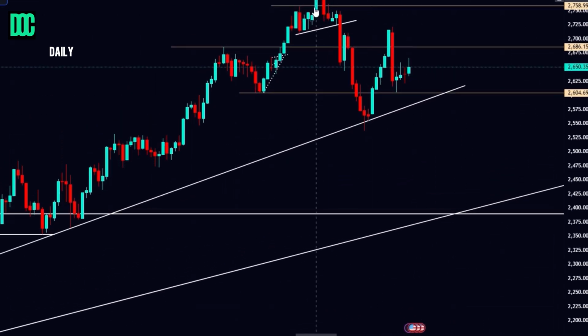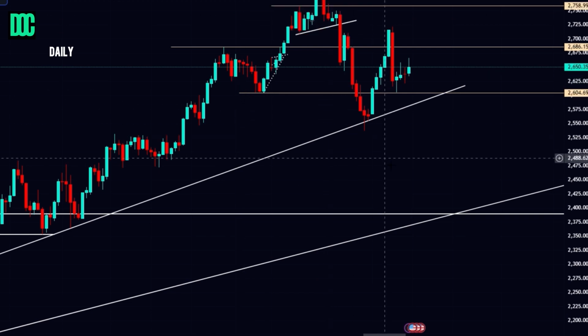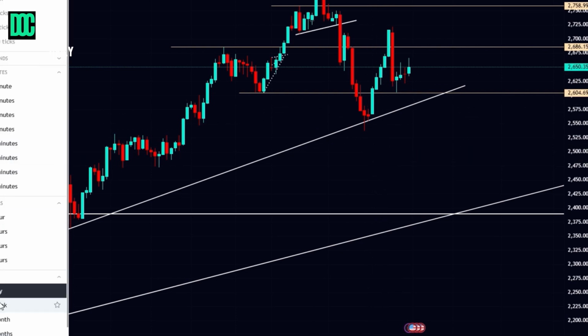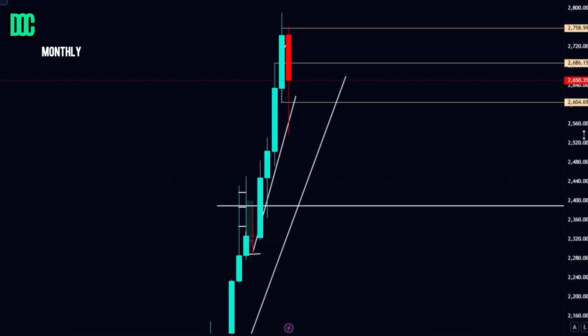Now I caught some of these drops here, but I didn't get the whole drop. The reason is because I'm usually very careful going against the trend. And the trend overall, looking at the monthly time frame, you can see that gold is bullish. Gold is generally bullish.